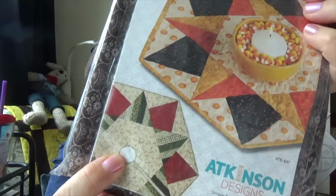I'll be drawing the next time. And this is an Atkinson design. I don't know if you're familiar with that, but I have done a lot of this designer's patterns, and they go together like butter on toast. I am here to tell you, it is amazing. This is very cute. Oh, there's a tree skirt and a table topper in 3 sizes. Oh my gosh. This kit includes everything to make a Halloween one, but you can make a Christmas tree skirt. Oh, that is really cute.